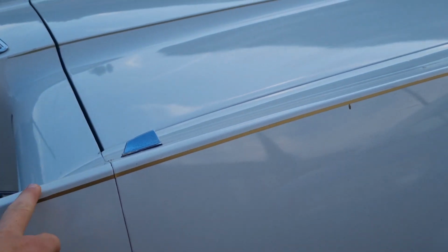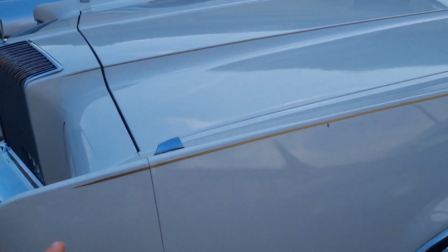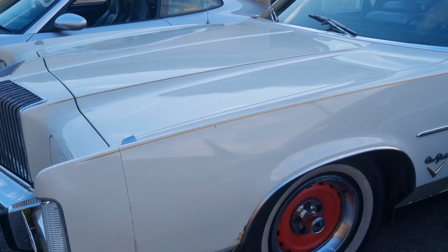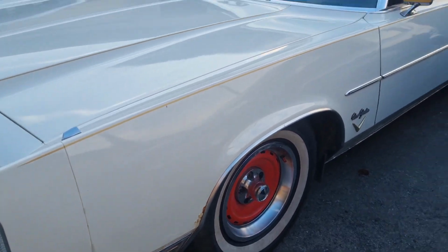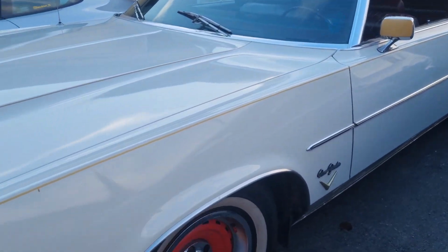The original car coming out of factory would have had lines across the car, pinstriping, or coach lining as they call it. I've done this. I've done it in gold. The original plan was to do it in red to match the wheels, and then I thought, no, the mirrors are gold. I think it'd blend in better, especially with the badges being gold as well.